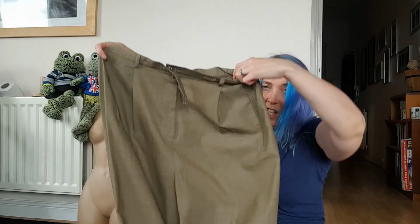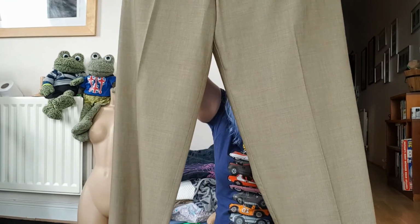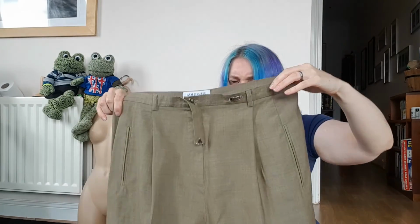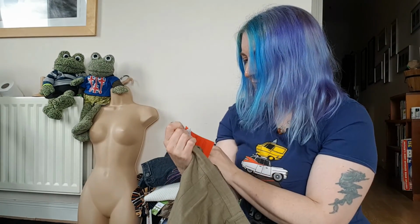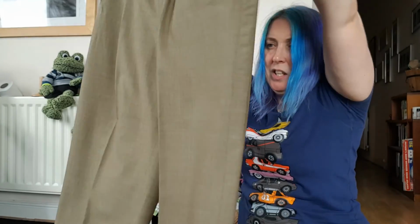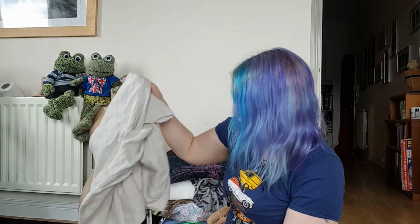The prices are quite high, so I paid £4 for these as well. I nearly didn't get these. So they are women's wear and they are vintage. It's Jaeger. You got the moves like Jagger. Made in Italy. Virgin wool. So I just thought, all right, well, let's just give it another go. But I don't know if I'm doing that well with Jaeger at all.